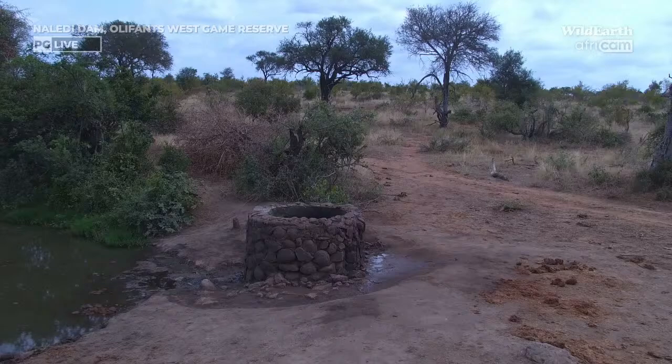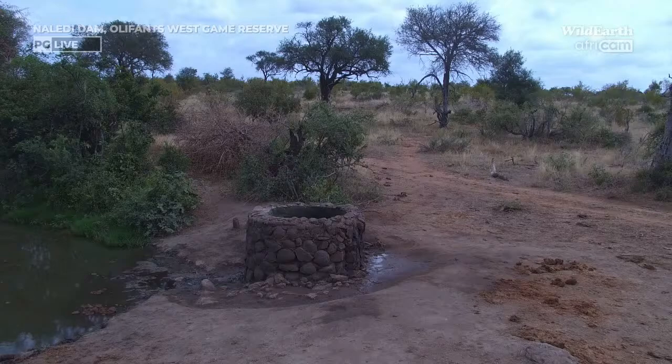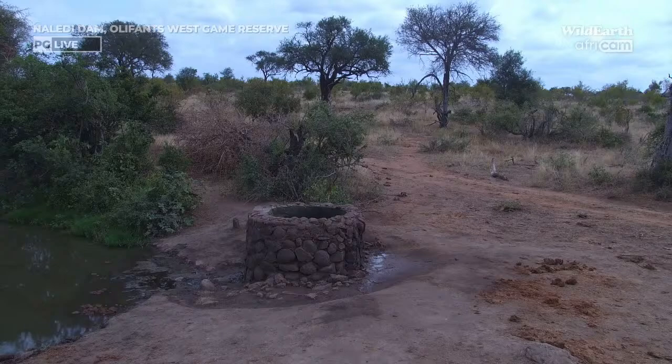Nice to start things off with some elephant activity, though. We didn't see too many ellies at all on yesterday's show. So hopefully that's a nice indication of things to come. Hopefully it's a busy afternoon out there. I am definitely looking forward to checking a couple of our different locations and seeing what's new.